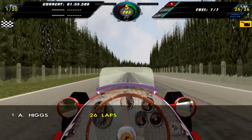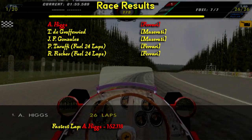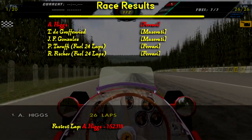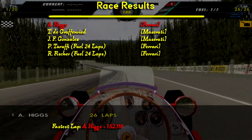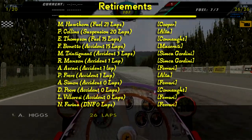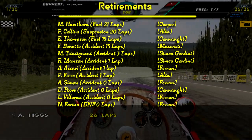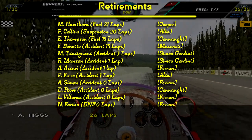It's a bit disappointing, to be honest, because until about lap 16 everything was going pretty well, and I was actually having to fight really hard and push it really hard in order to catch up to the AI in front of me. However, after that everything kind of went south, I guess, and here we have the retirements.